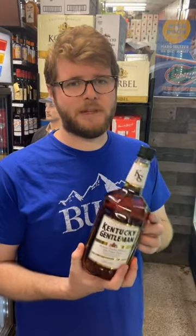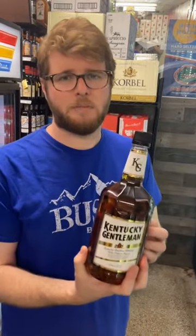Although cheaper whiskeys work great for large parties and mixing with sugary sodas, you should probably splurge and spend the extra couple bucks on something nicer if you're making cocktails that rely on a more subtle balance of flavors.